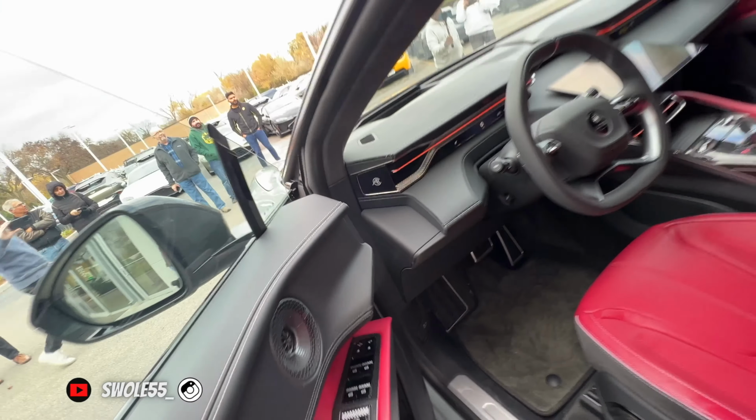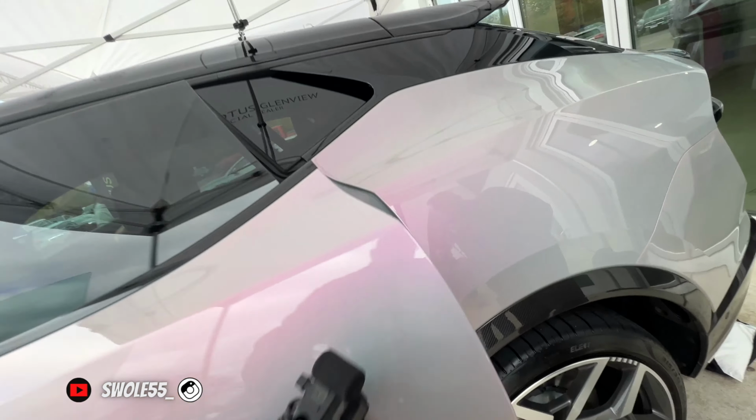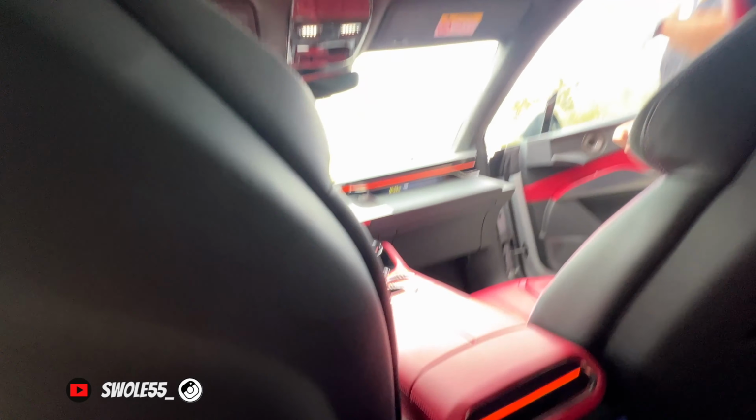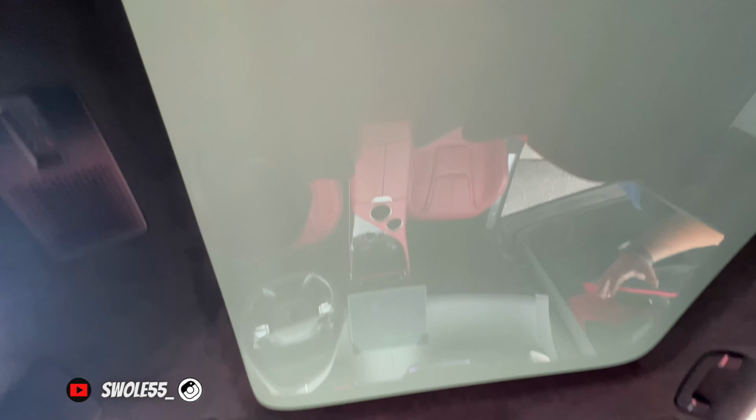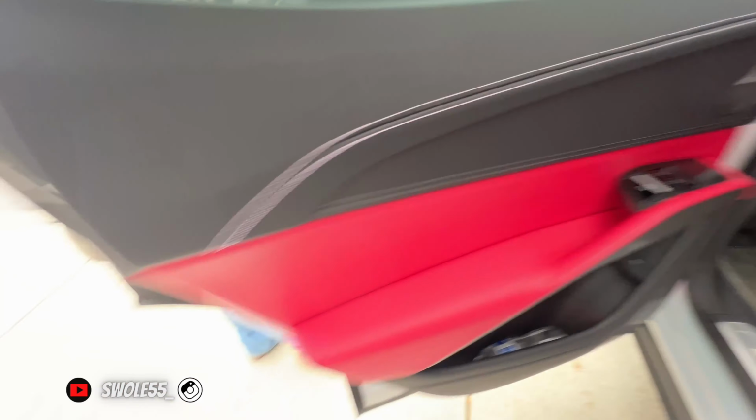The inside is open as well if you guys want to take a look. They didn't do the buckets. If anyone has any questions about the vehicle, you'll have a handful of us around here. Other than that, guys, everyone take a look and enjoy the beauty. Thank you. This thing is gorgeous.